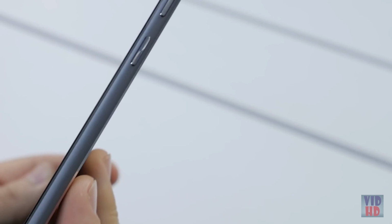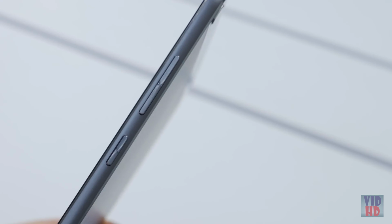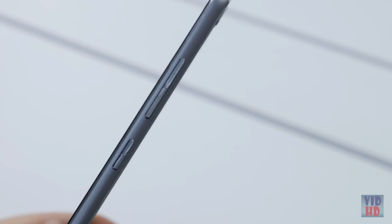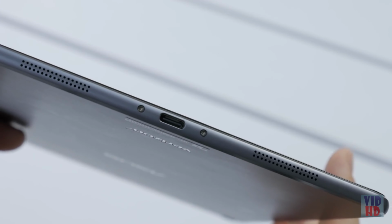On the top, we've got an audio jack and then a built-in microphone. On the right-hand side, we have the volume rocker and the power button. And these have a very unique metallic texture on them, so they're easy to find. On the bottom, we have the USB Type-C connection for charging. Also comes with Quick Charge 3.0.